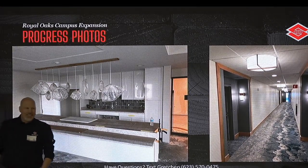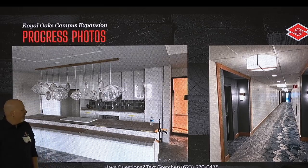So we put all the nice finishing touches in there, the millwork trims, the accent paint, and then, of course, the carpet and the different entrance carpets that go into the doorways, the vestibules to people's units.